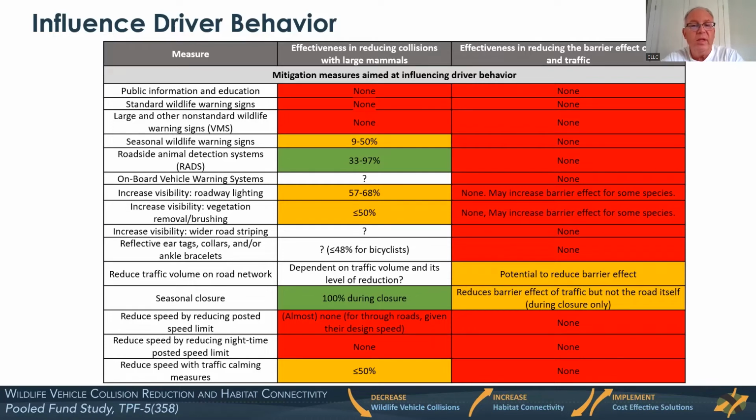And then the only other one that's highly effective is seasonal closures. Of course, this is primarily in parks or wildlife management areas where there might be a mass migration during a particular time of the year, where they're able to close the road to protect the animals for a period of time. Otherwise, there are a series of different things like wildlife warning signs, roadway lighting. I'll talk about those in a moment.